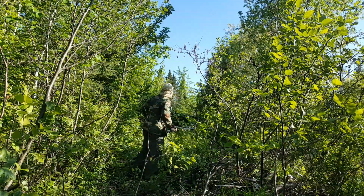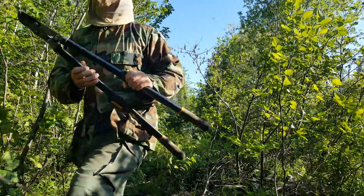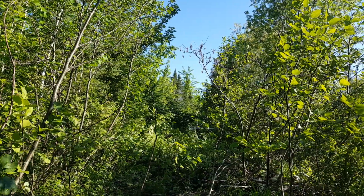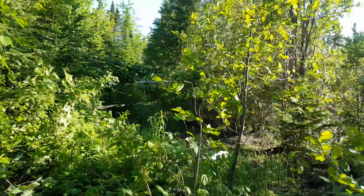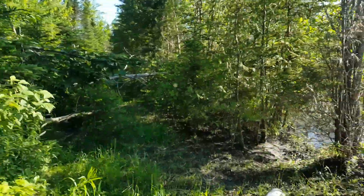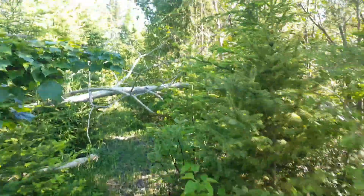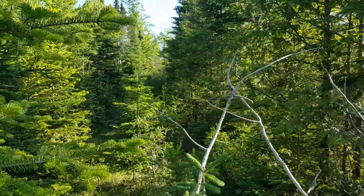So this is great. This looks like it's going to open up down here for the machine. You're sitting there on the three-wheeler at the moment. So this is coming down the trail. Just a little bit further here. We've got to get over these sticks that are right there in our way. And then it looks like this road's going to open up.